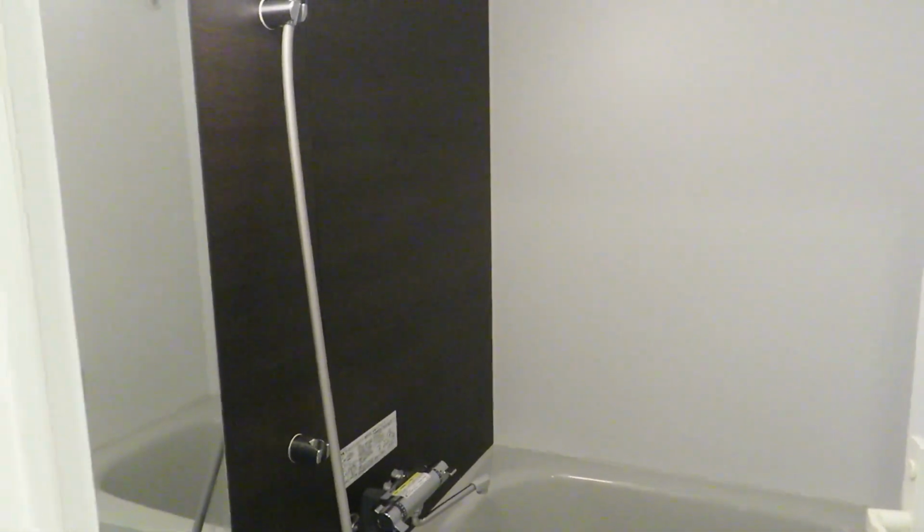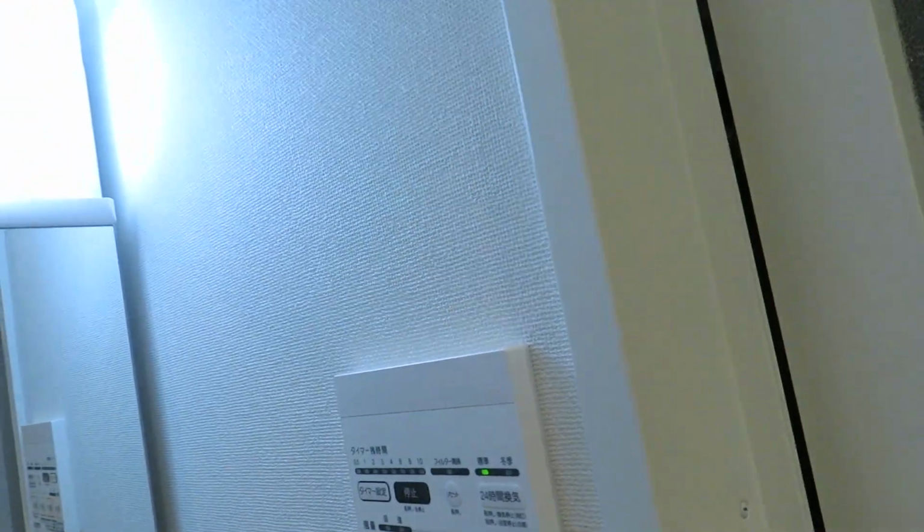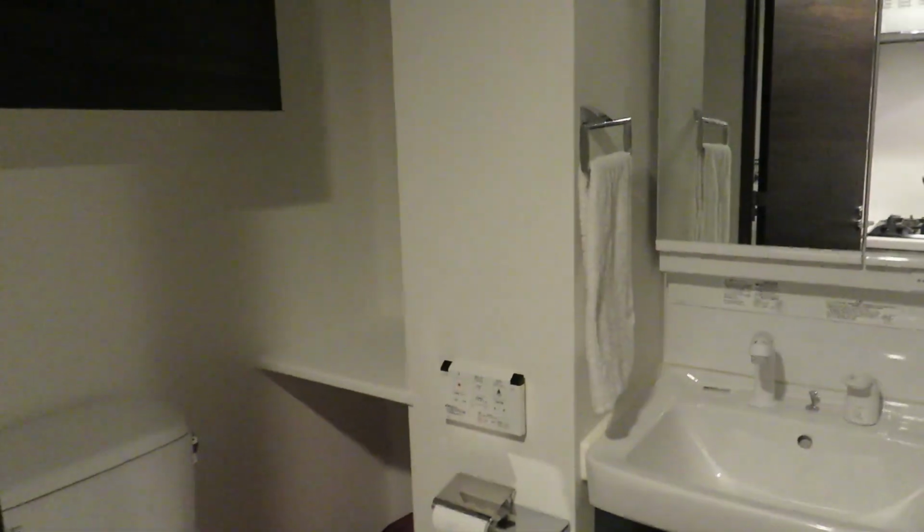So this is our shower area. Okay. And then this is our tub area. And I love the shower. It's so comforting and it's huge, which I love because, yeah, you know why I love it. Okay, that is enough with the bathroom. Now we're going into the bedroom.